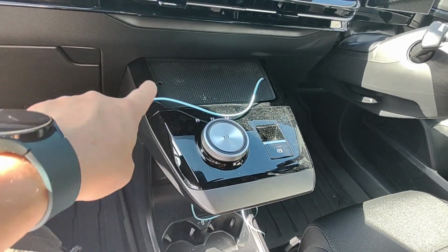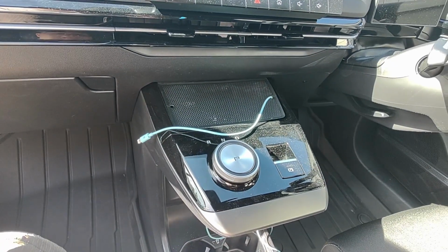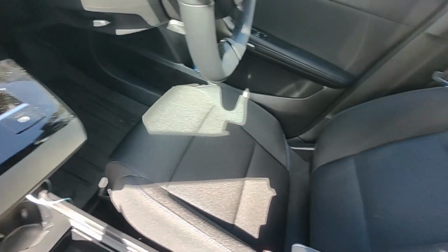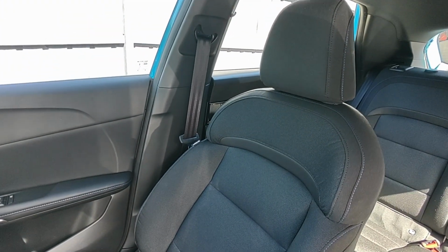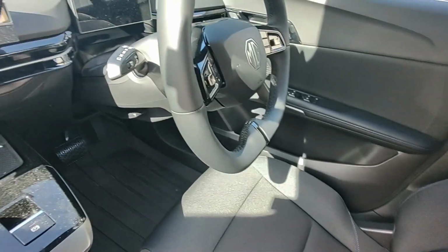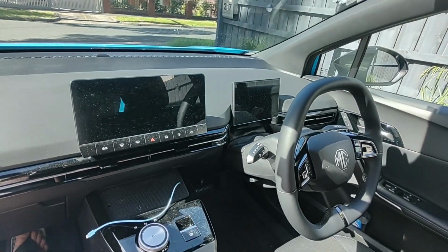The base model does not have a wireless charger, and that's why we've got a lightning cable sticking out here, but I'm probably going to get one of those wireless CarPlay adapters pretty soon anyway. The seats are actually really comfortable too. They look plain, but they're quite well bolstered and really good for some decent driving. Probably a little bit more comfortable than the seats in my Tesla as well. So yeah, point number 2, which is really great, interior design.